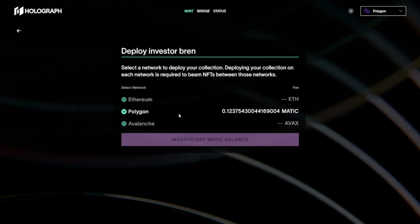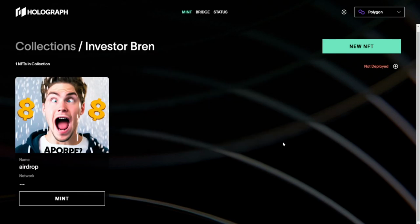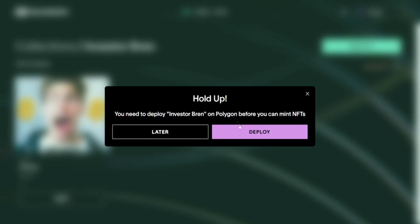As we can see, deploying it on Polygon will only cost you 0.12 Matic, so that is less than $1. In my case, you see that I have insufficient balance. That means that I have to put some Matic tokens into this wallet, and the same for AVAX, because I don't have any AVAX tokens in there either. So once you've deployed your contract, you can click on the mint button. In this case, you will of course see a message saying you haven't deployed your contract yet. Do you want to deploy it? And then you can click on deploy.